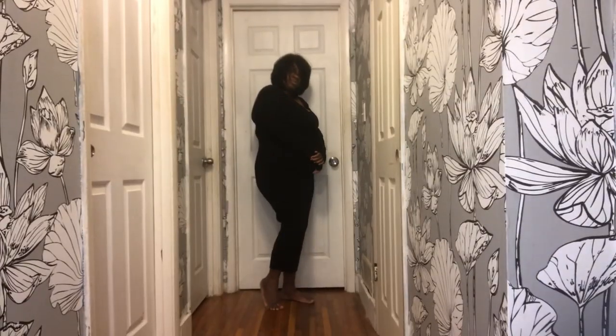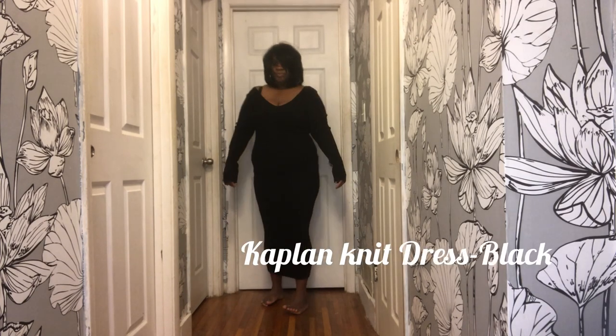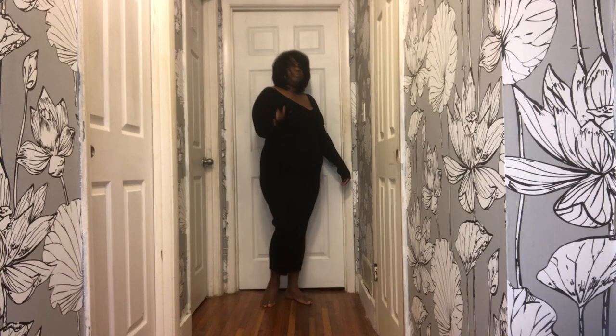Even when we was on the cruise and it got cool, when we went to the captain dinner, I wore the black one. It kept me warm. I like that one. Like I told you, I got it in black, hunter green, and brown, and probably another color. I don't know.